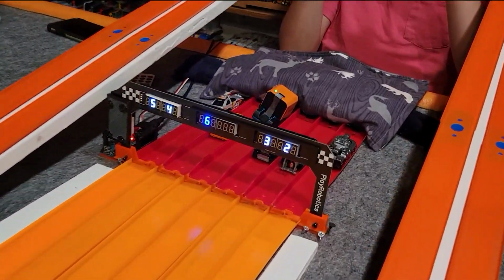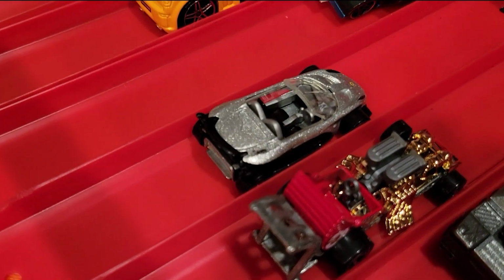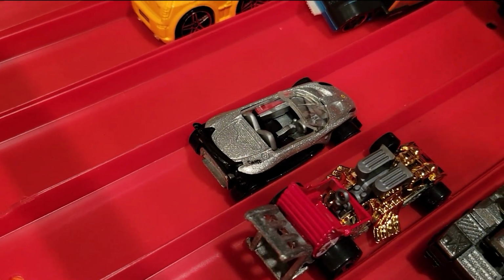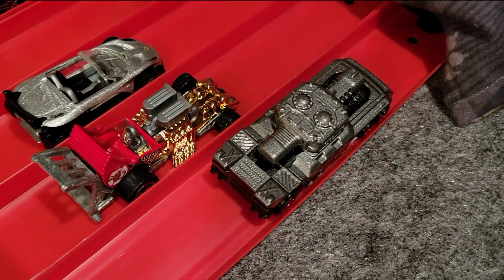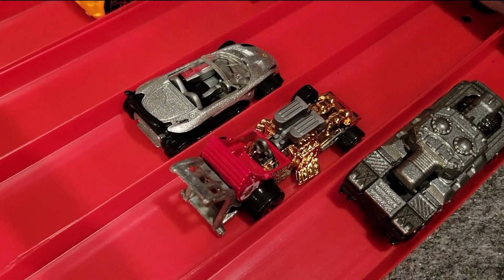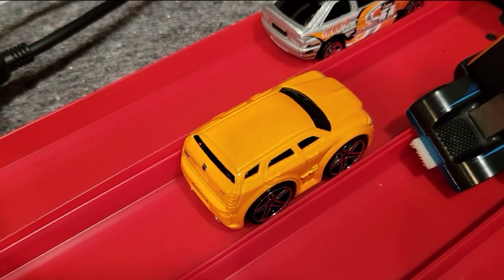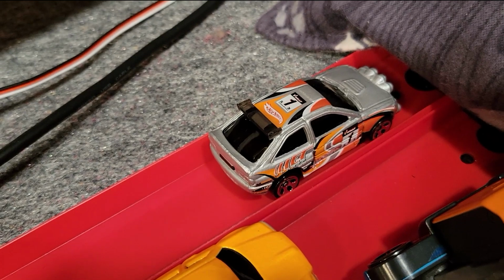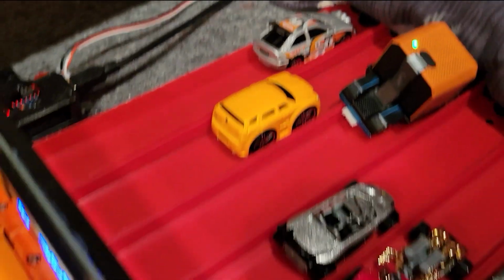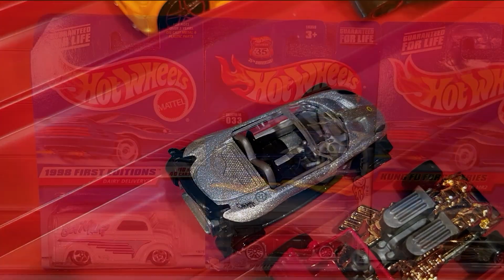All right, we had a time of 3.68, and that came out of the Lotus Elise. That thing has really nice wheels on it, so that's a great time. Number 2 is the Invader. Number 3 is the Baby Boomer. Number 4 was this Bling, Dodge Magnum. And then finally, we had the Ford Escort. So, all right, we've got the Lotus Elise moving on to the next round.